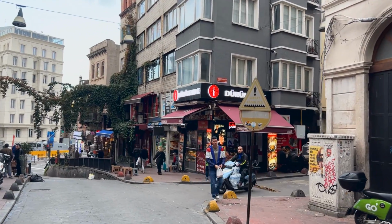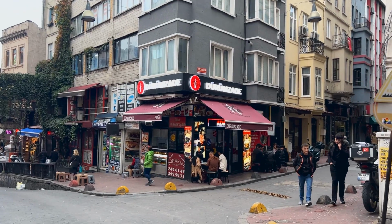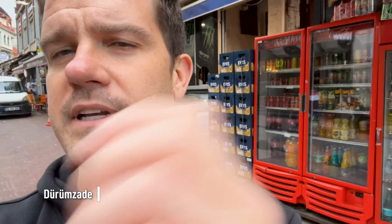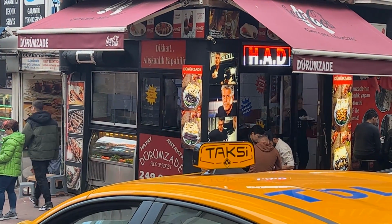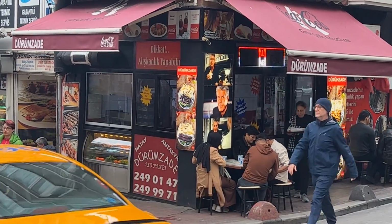All right, guys, here it is. This restaurant on the corner, I don't know if you can call it street food. There are tables outside, Dürümzade. And like I said, I didn't know what this place was. I sat here right at this table and people came and were taking pictures. And I was like, why are they taking pictures of me? But they're taking pictures of Anthony Bourdain, who went to this restaurant.